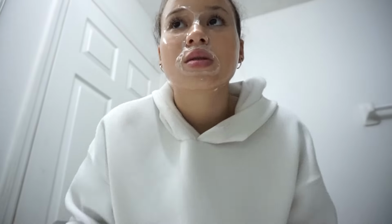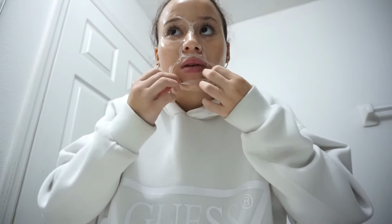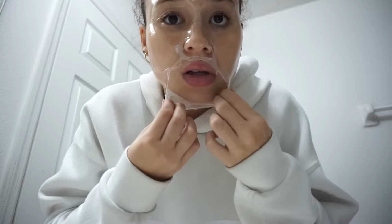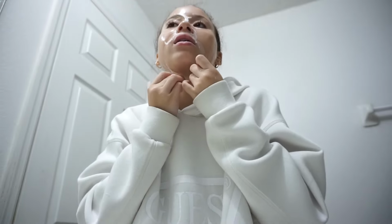I honestly feel like it's gonna hurt. I literally cannot move my face at all. So this is gonna be so fun. This is actually so satisfying though. I love peeling. Oh, look how satisfying. Oh my god, I love this. Yeah.